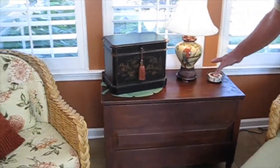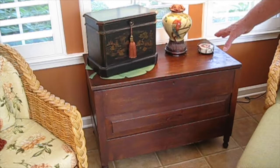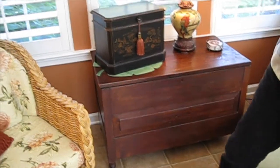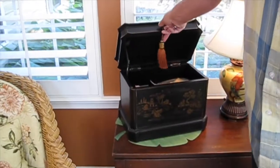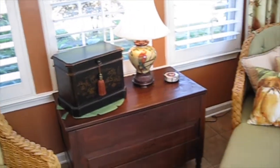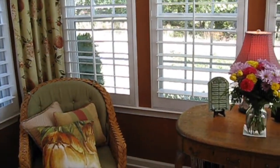There is a chest here. My understanding is that this chest belonged in my mom's family for a long time and actually came across America on a covered wagon. Above it is a little chest for little miscellaneous knickknacks, and my mom has some game toys in there. If the camera will just kind of pan around a little bit, you'll notice that there is some wicker furniture in here. That is not antique furniture, that is more contemporary furniture.